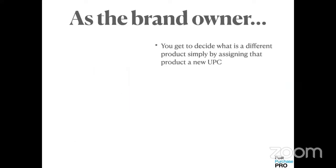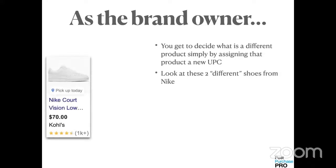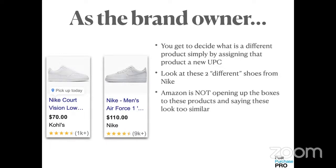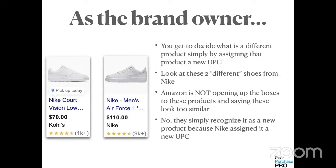Is this against TOS, which is the first question everyone asks? It's not. It's completely within TOS because you're the brand owner. As the brand owner, you get to decide what is a different product simply by assigning a new product UPC. Look at the 2 different shoes in my example from Nike, right? The shoes look very, very similar, but Nike decides that they're actually different, so they put a new barcode on it. And look, they charge a lot more too. Amazon is not opening up the boxes to our products and trying to determine if they're too similar. They don't care because you're the brand owner, so you get to decide. They simply recognize it as a new product because it was assigned a new UPC from the brand. This is what you can apply to your business.